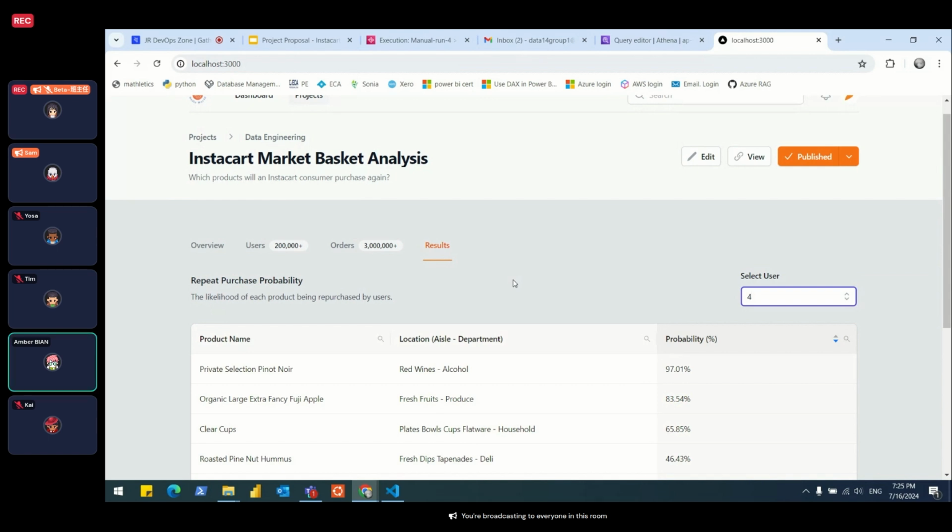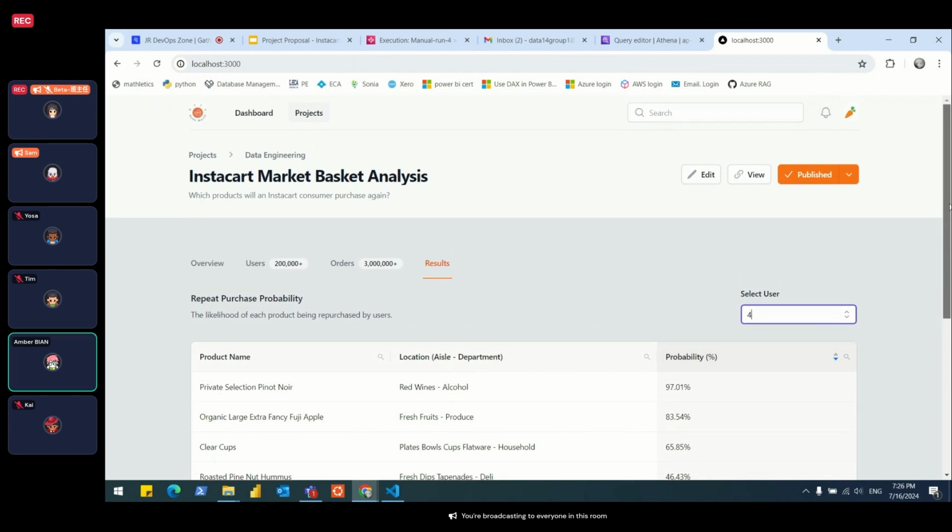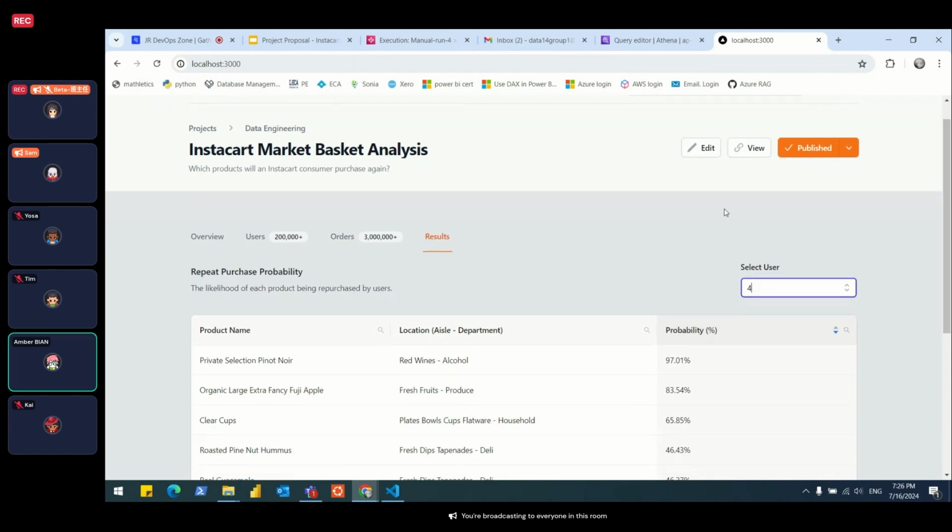And this may help the data analysis team at Instacart by delivering these precise product suggestions based on real-time insights. They are not only meeting needs, they can also push their sales figures higher. And that's all. Next, please.